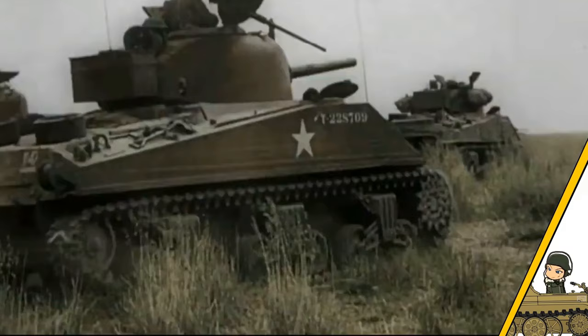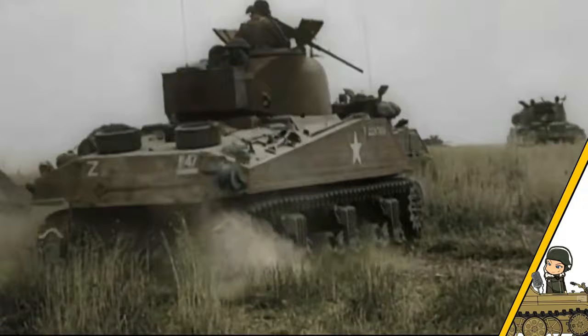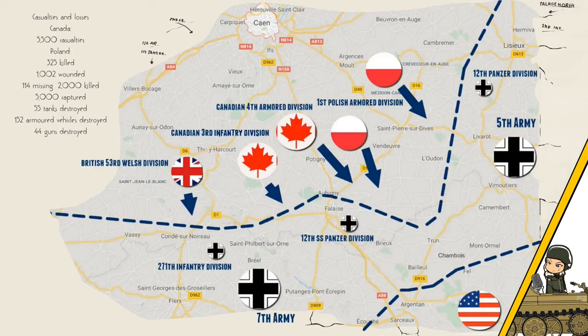On the 12th of August 1944, the Canadian and Polish forces launched Operation Tractable. This operation would close off the last pocket at Falaise and would trap the remaining German forces.